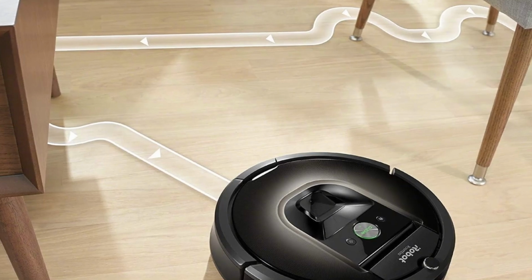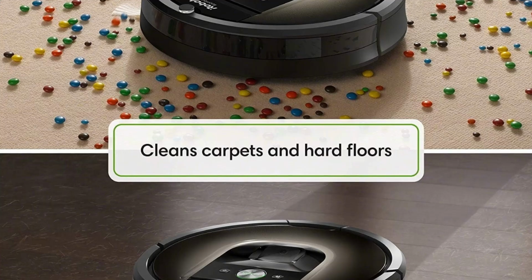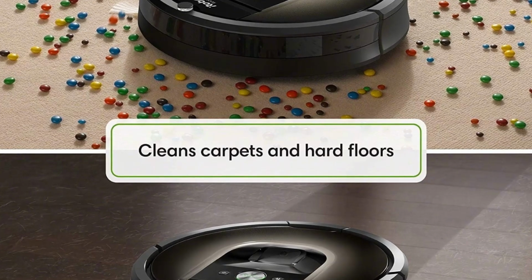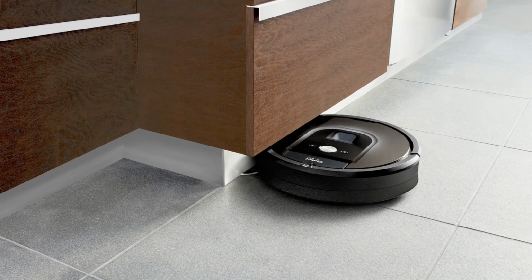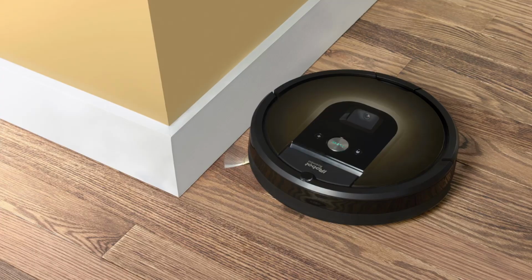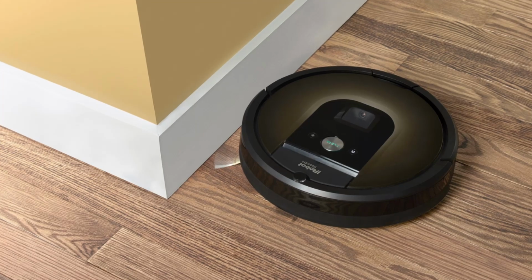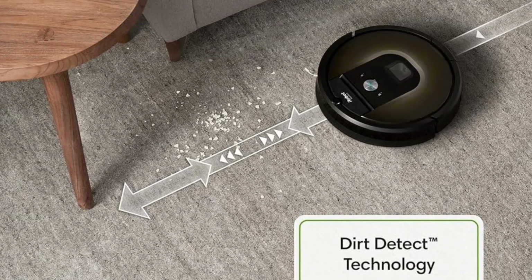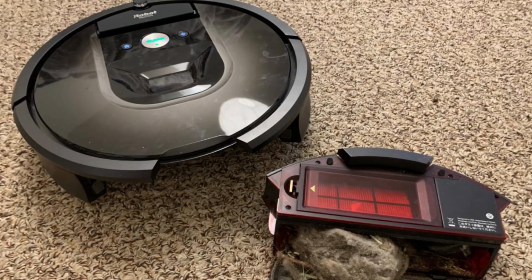The sleek black design of the iRobot Roomba 980 is stylish and modern. Its compact, circular shape allows it to navigate around furniture, along walls, and into hard-to-reach corners. The top is equipped with a simple interface, making it easy to operate with just a few buttons. However, the magic truly lies in its app connectivity and smart features that bring convenience to a whole new level.